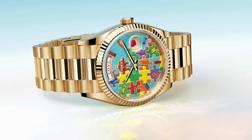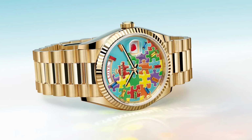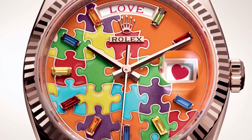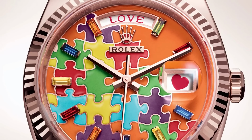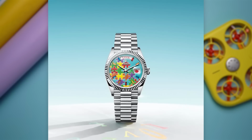That's right, this thing. The new Rolex Day-Date watches with the puzzle dials, inspirational words for the days, and 31 emoji for the date. Oh, and precious gemstones for the dial markers. These are the first Day-Date watches to have neither days nor dates. And people hate it, and that's one of the reasons I love it. One of the reasons, but not the only reason.